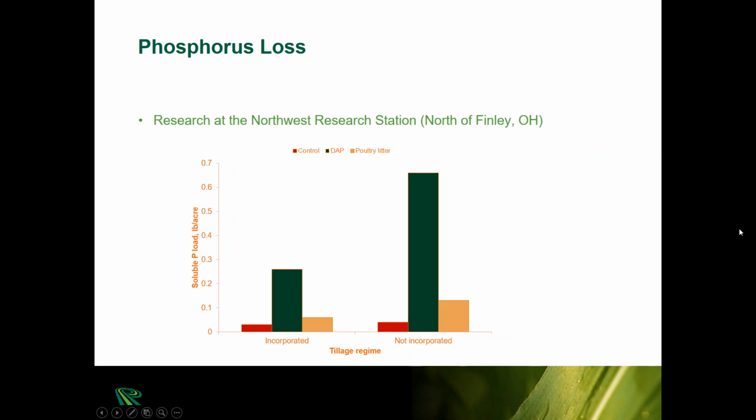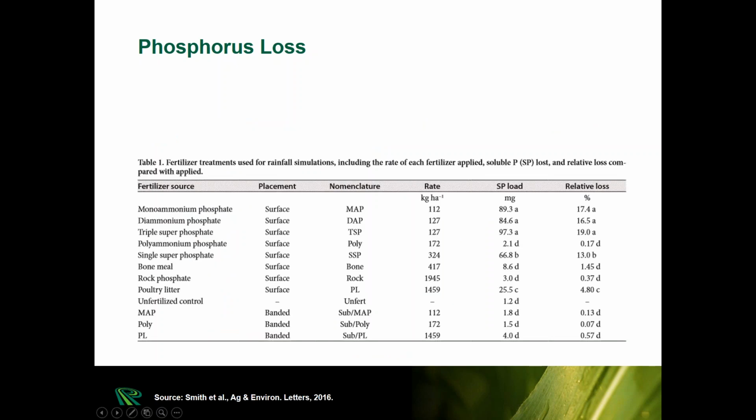I'm going to skip the next slide because it's basically showing the same thing. And I want to conclude here, and I know I've sort of pushed Dan on time here, and I apologize for that.